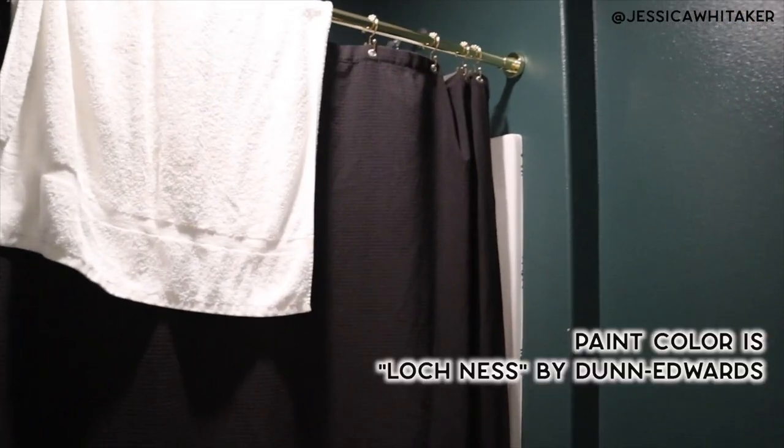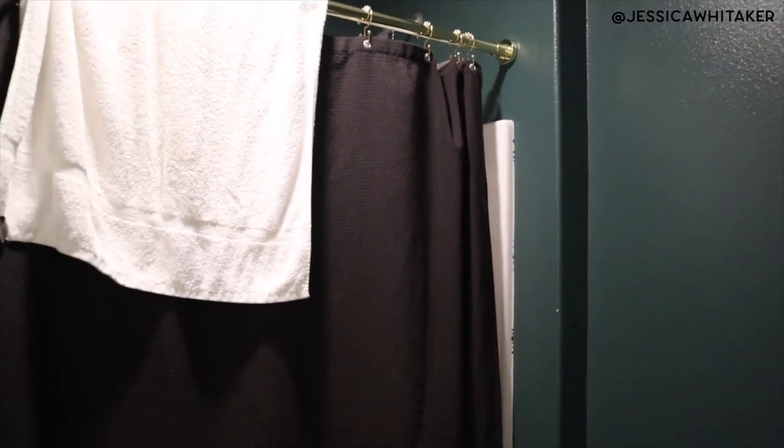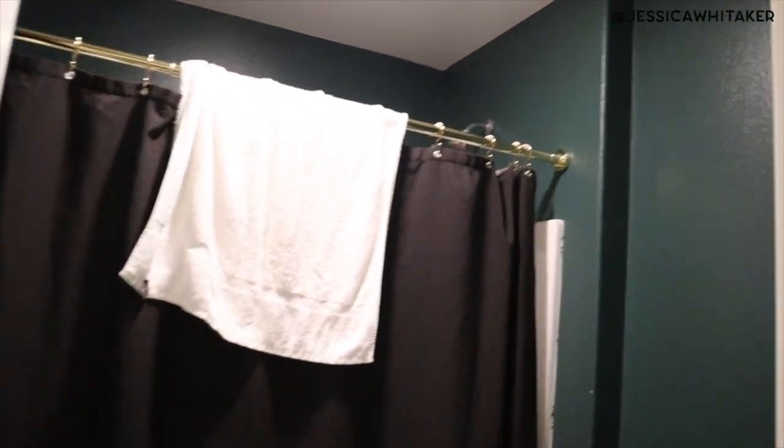Got a new shower curtain. I went with a black waffle knit. I think it looks really nice. It looks like a hotel kind of thing, really sleek. I love it with the gold.